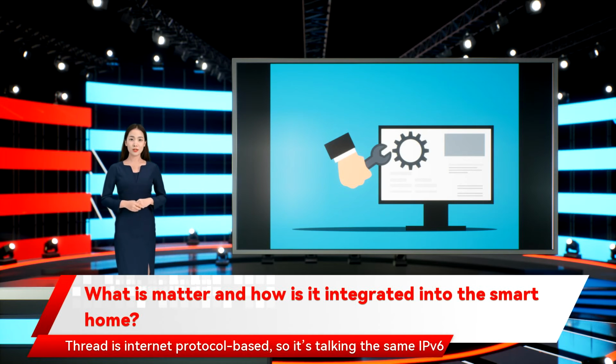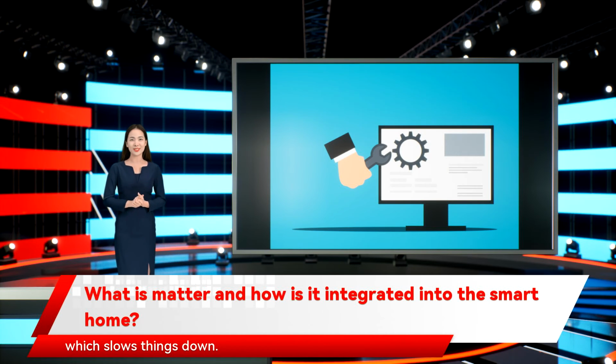Thread is Internet Protocol based, so it's talking the same IPv6 language as your Wi-Fi router. This should mean that Matter devices will be quite responsive, since once a command has been sent through the Thread network, it won't need to revisit an application layer for translation. Zigbee currently bounces commands back to the application layer, which slows things down.